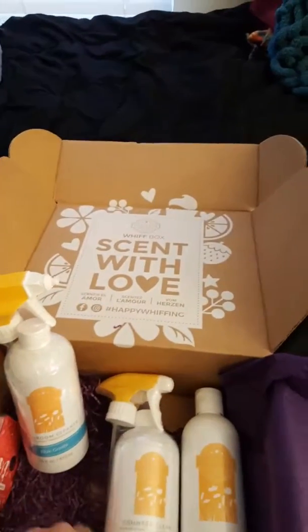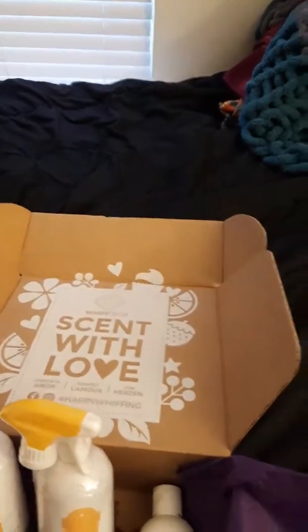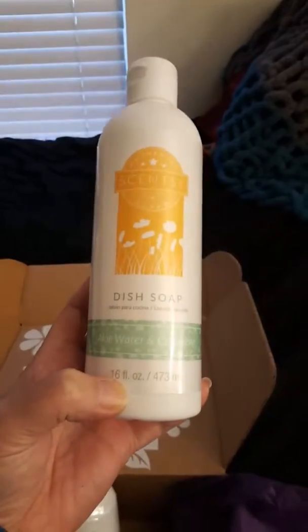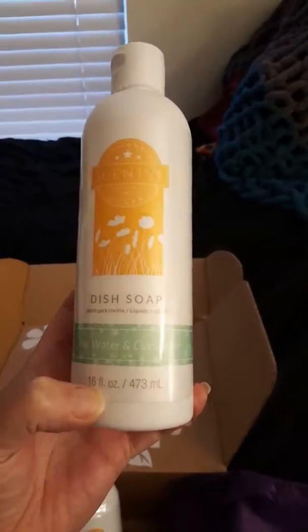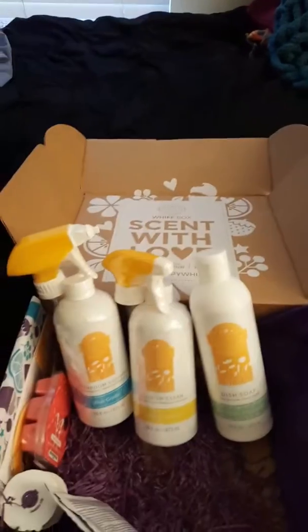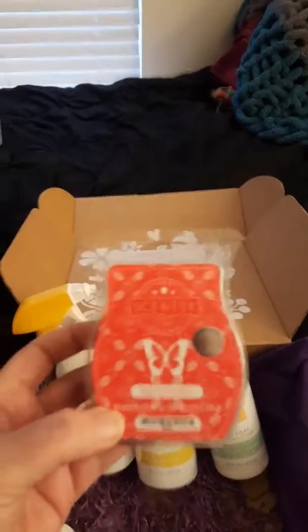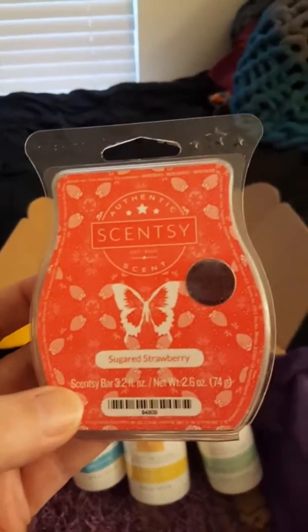Then we have another full size counter clean in coconut lemongrass. This smells wonderful. And another full size dish soap. And this is the aloe, water, and cucumber. So 3 full size cleaning products. Amazing. And then we have this month's scent of the month, the sugared strawberry.